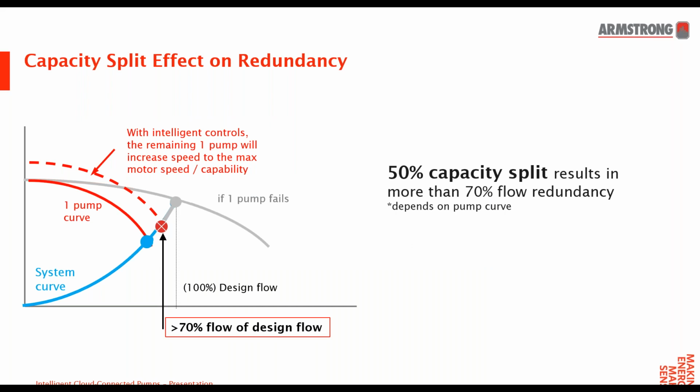So here's an example of how the capacity split works. If you split the pump flow rate 50-50, that results in more than 50% flow redundancy. In fact, you actually get 70% flow redundancy. So what we have here is a two-pump curve as shown in the gray, and our system curve here in the blue.